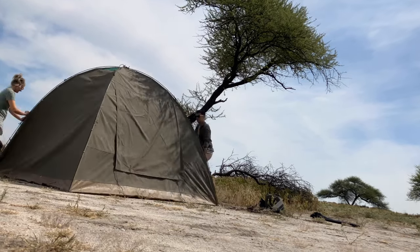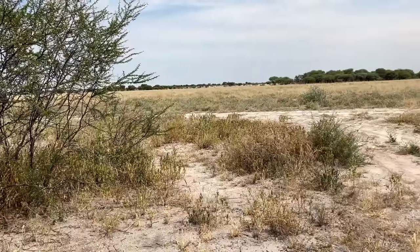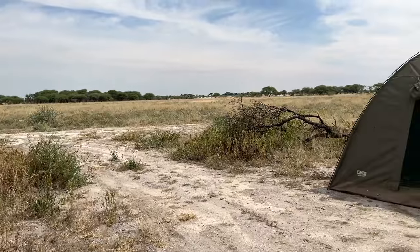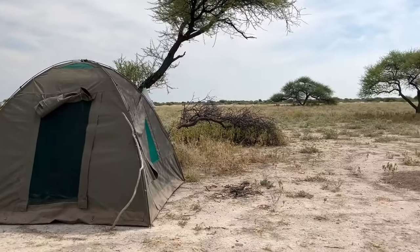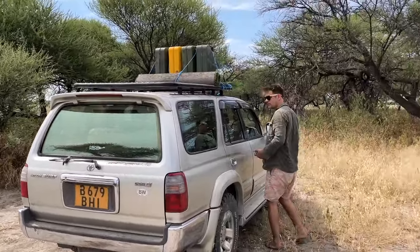Basically, we set up the tents, drove back to Deception, and then parked ourselves at our previous campsite, Campsite 4, and sat there and made lunch and some snacks and waited for the sun to cool down.